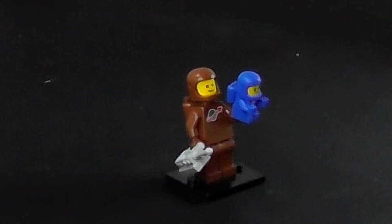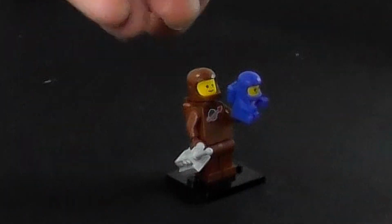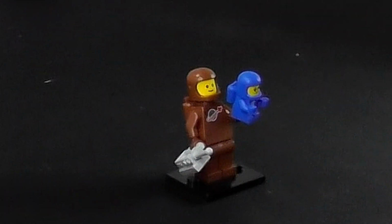Okay, so he's finally finished his character. As I said, there are very few parts compared to the other two chaps, but I think we've managed to do a really good job with him. So we've got the brown spaceman, and what I'm going to call Baby Benny.